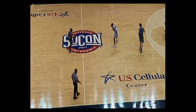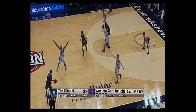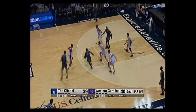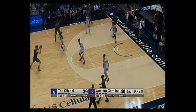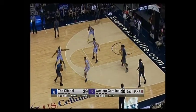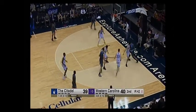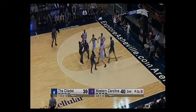Pretty good, but she hit the nail on the head. The Citadel must rebound the ball better. I think Western Carolina's got to attack the basket, try to find themselves at the free throw line. I would think in this half, even though Western Carolina was able to run with the Bulldogs the first 2 games in which they scored 100 the first time and 84 the second, they prefer to try to get this thing to more of a half-court game.